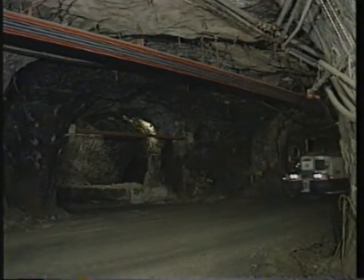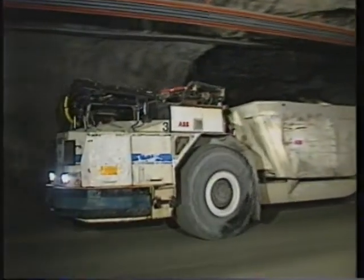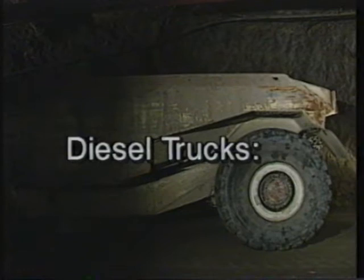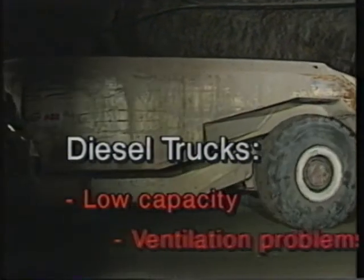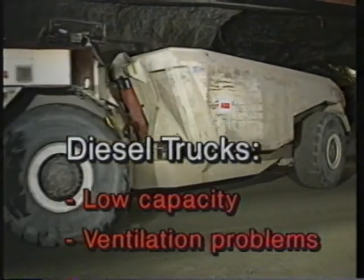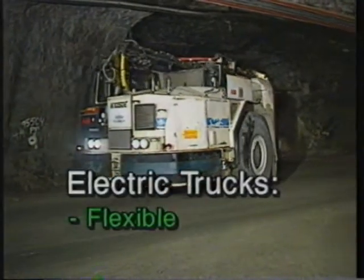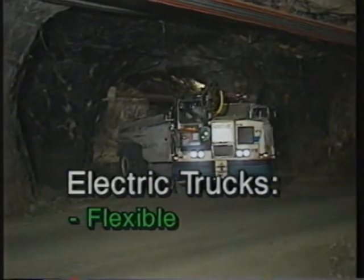Earlier on 800 we had diesel trucks, but diesel trucks was no alternative for the haulage from areas below 800. And that's because of the capacity, and because we want to use the ramp for ventilation down to the areas below 800. Thanks to the very flexible system we have with the electrical trucks, it's very easy to expand.